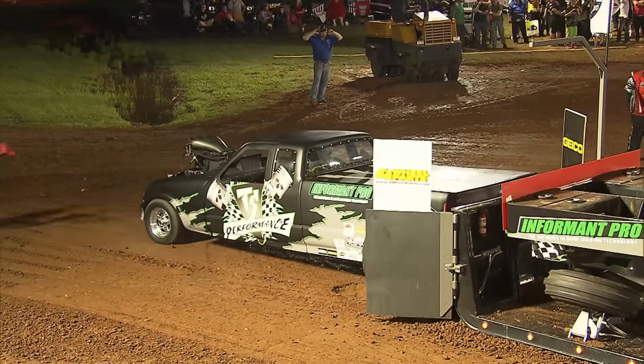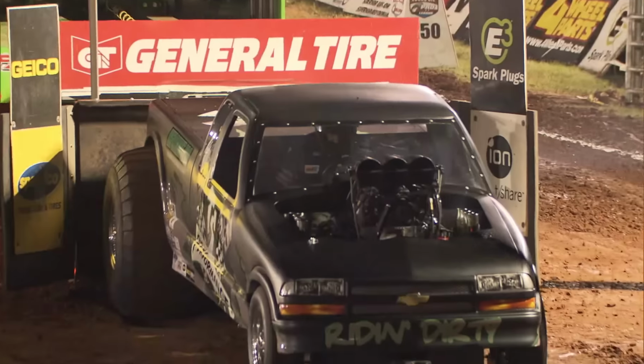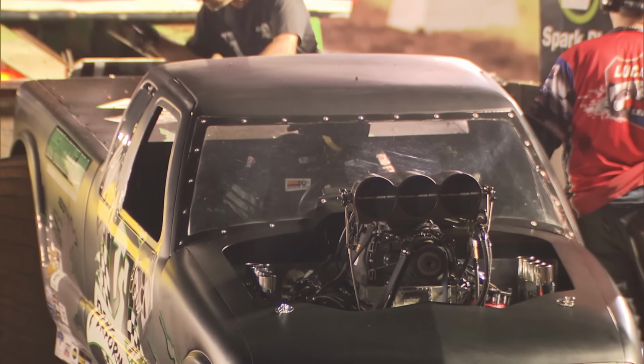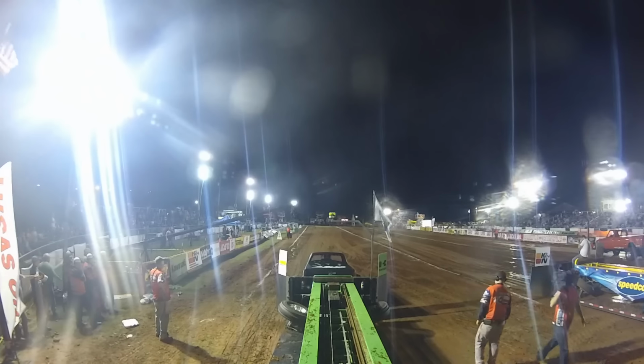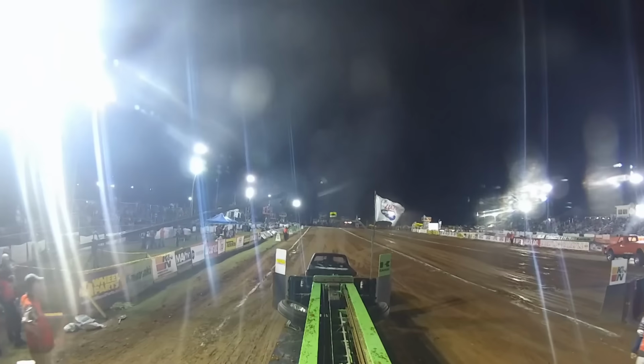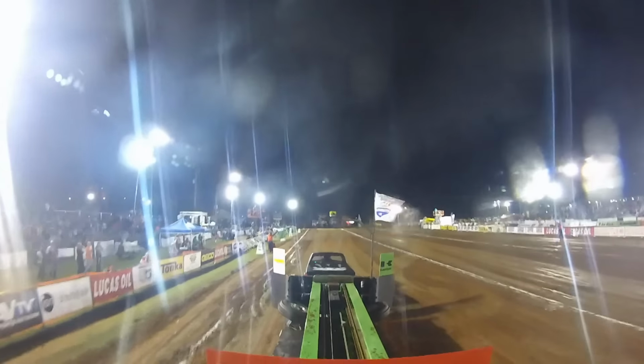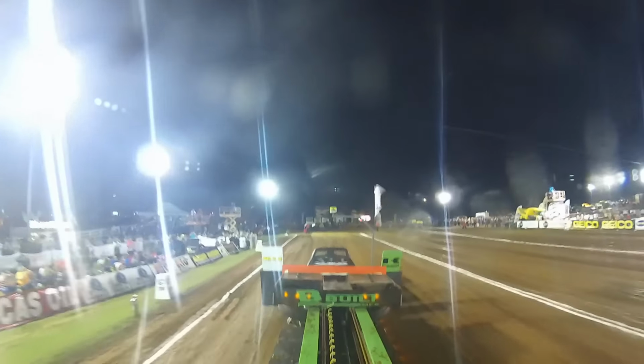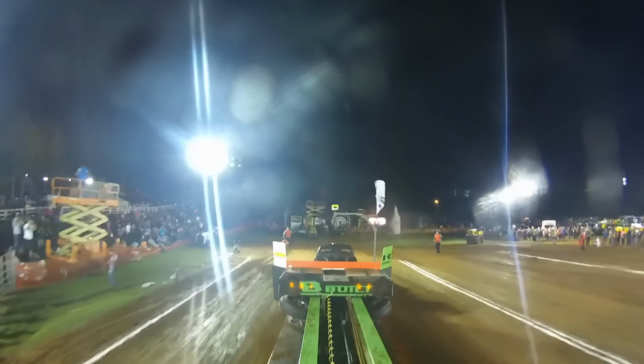The Riding Dirty truck goes 320 and 78. Now that's going to make people scratch their heads when the first one out of the gate gets over 320 feet out there. Look at this shot, a nice straight path down the track for Riding Dirty, and that's what you've got to do if you want to put up the big distance.